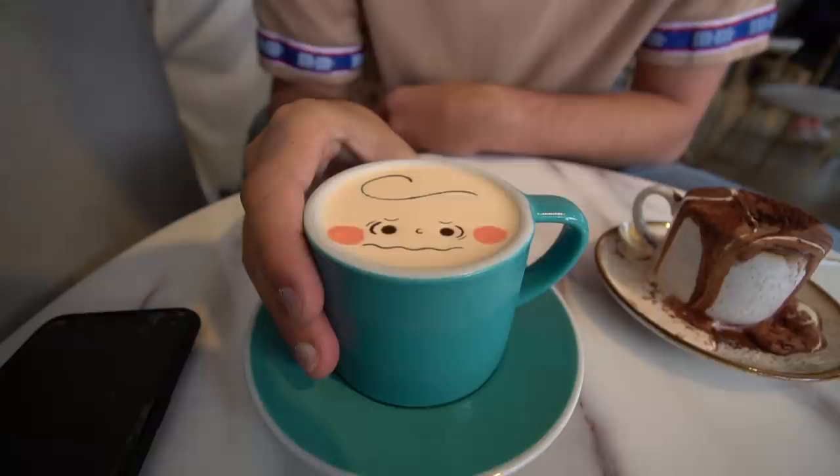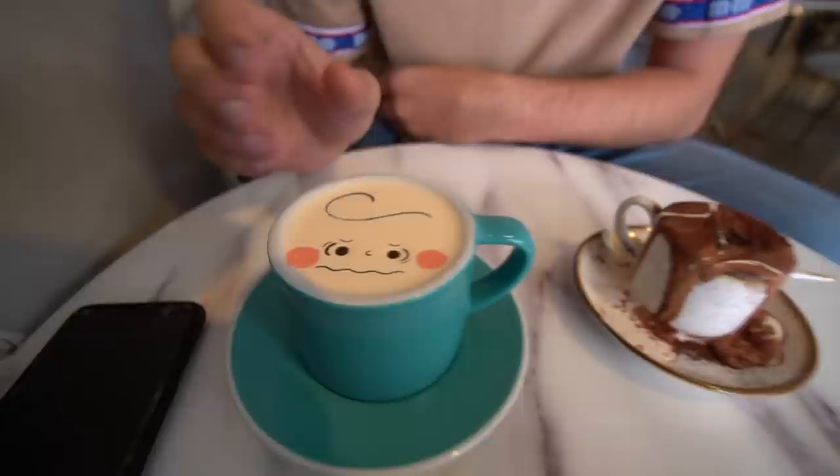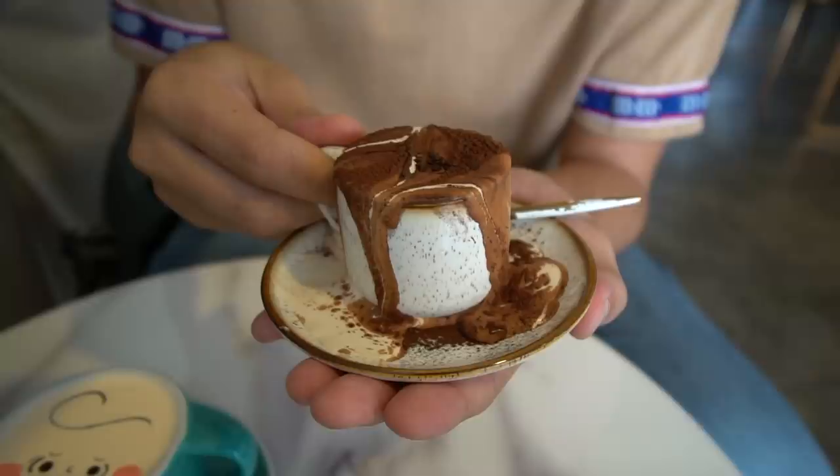And you can see that is really a drink, even though it looks like art. I don't really want to wreck it by drinking it, but I do want to know what it tastes like. So let's try both these out. All right, let's try this one out here. Served in a really small glass.